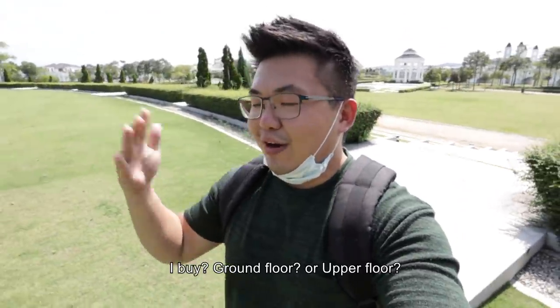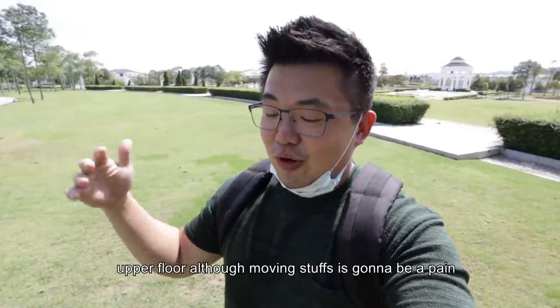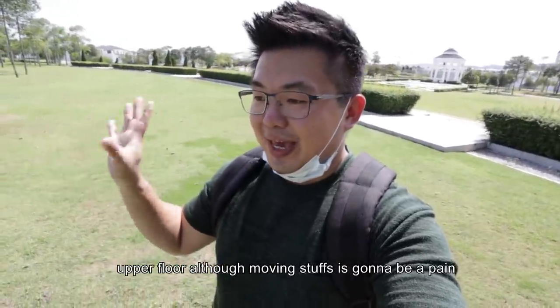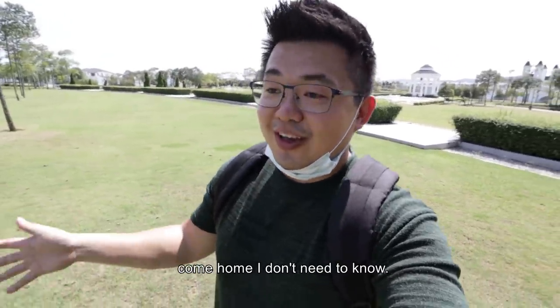Which one would I buy? Ground floor, upper floor? What is your preference? Because I would totally buy upper floor. Although moving stuff is gonna be a pain, I kinda like the privacy because every time people come home, I don't need to know.